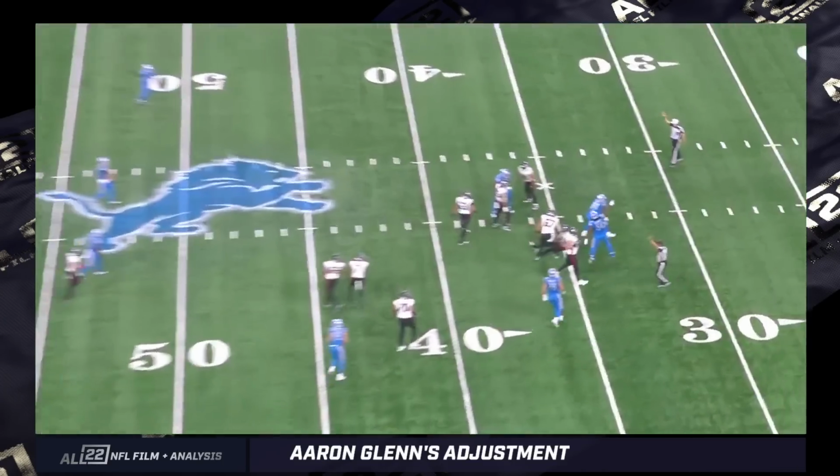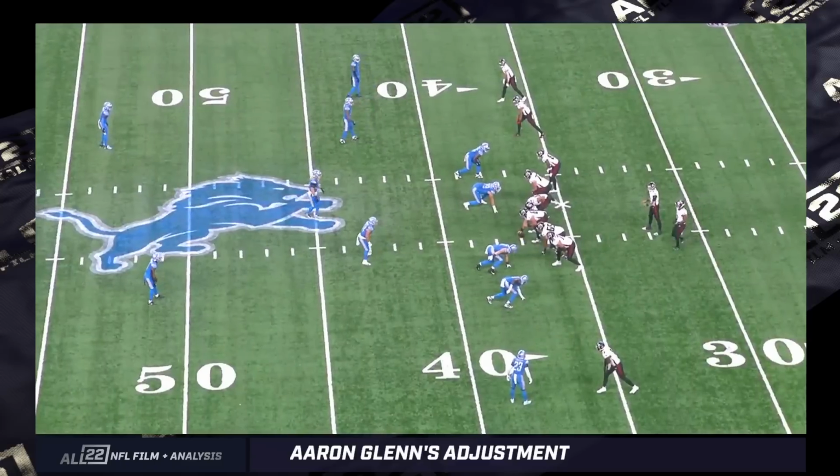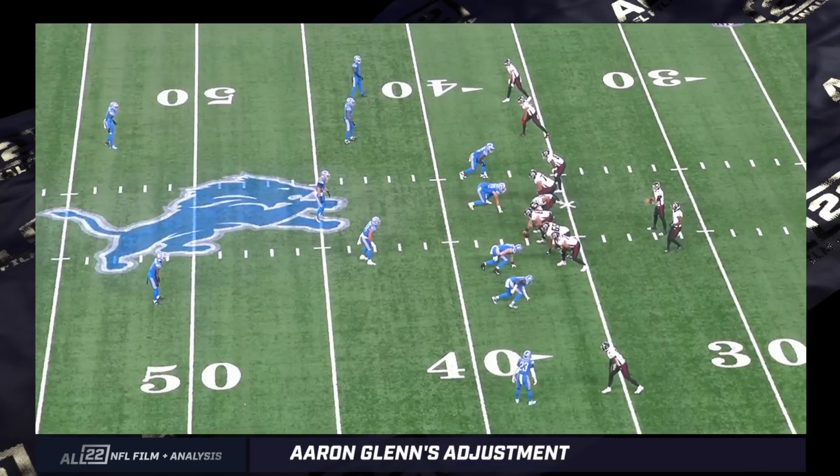Well, I don't think C.J. Gardner-Johnson or James Houston is going to be healthy and back. They may have to. This may have been the only strategic option that they had. Still have to give them credit for doing it, if you ask me.